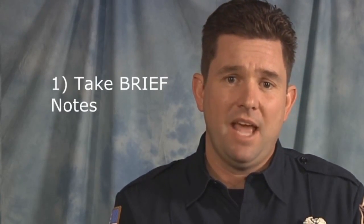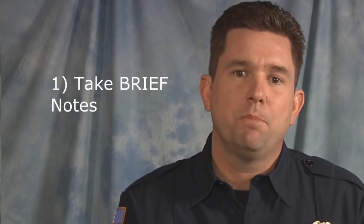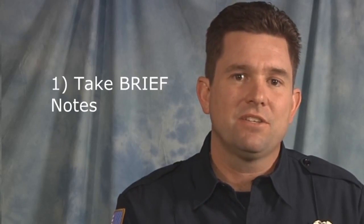Another thing I'd point out is in the skill stations that we're going to do, you're going to see us writing some things down on pieces of paper. Perfectly appropriate, as long as that paper is blank at the beginning of the skill station. Once the skill has begun and the clock is running, you can write anything on that piece of paper that you want. So you're welcome to take notes.